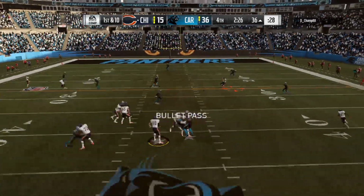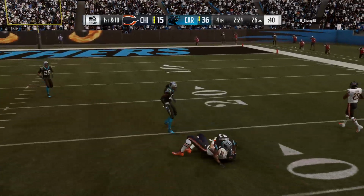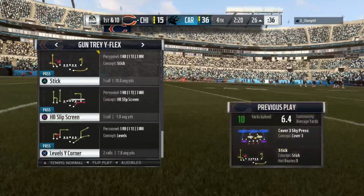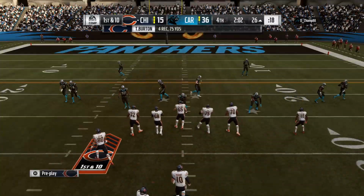Again, it's Trubisky. Over the middle, complete. It's Burton. And he's going to get this inside the 30. They get 10 more there, and I believe that'll be enough for another 1st down. It will.